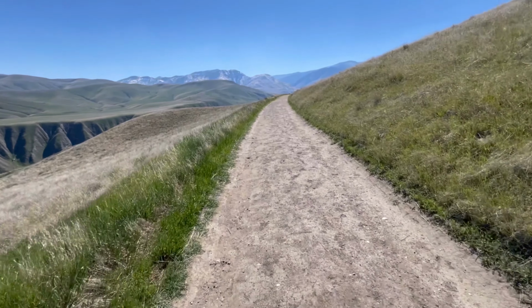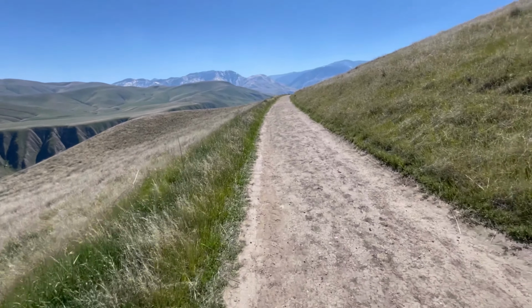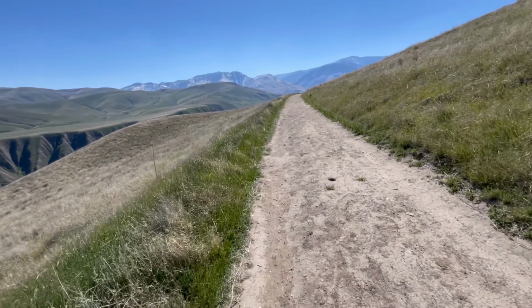I believe it's Mount Pinos and Fraser Park. I'm not sure if those are the correct ones. If you know about it, let me know in the comments.